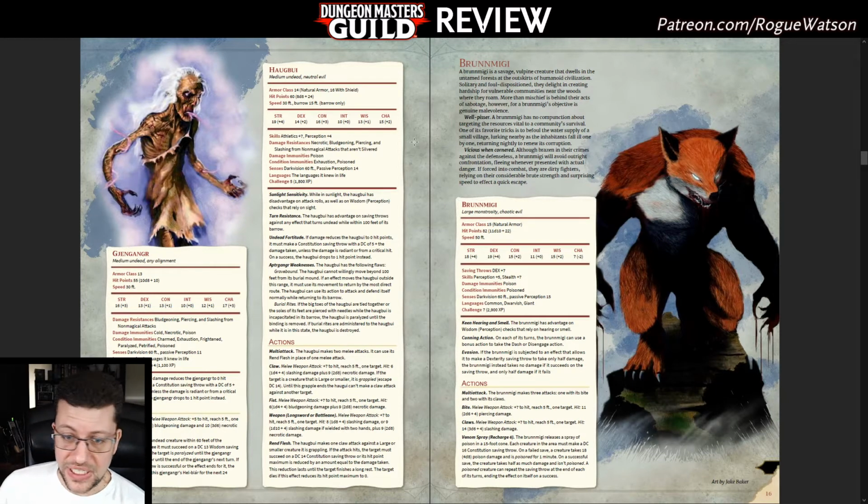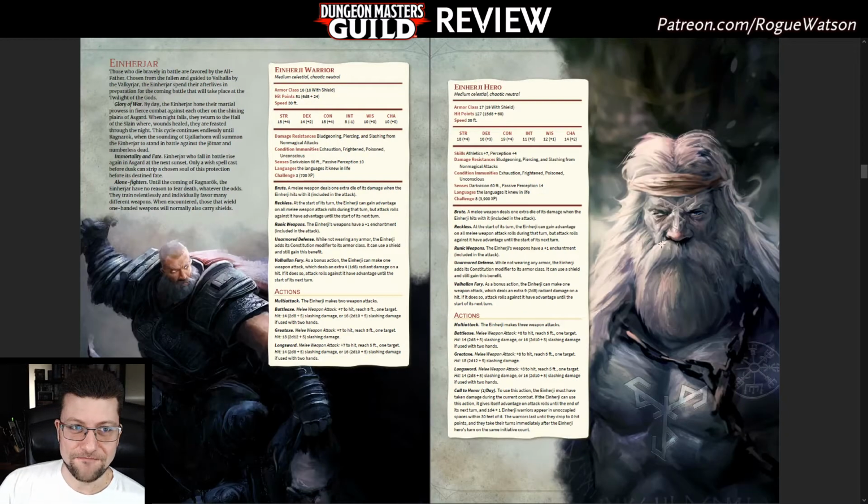And for the Brunnmigi, again, no idea if I'm pronouncing these correctly or not, it gets a lot of rogue abilities. It's this fox-like creature, just an asshole, really. One of its things is that it's a well pisser, which means it just corrupts and taints areas, and it is just nasty. It gets Cunning Action and Evasion, which are rogue abilities, and then has a special venom spray, which I guess is its way of doing a skunk spray in a 15-foot cone.